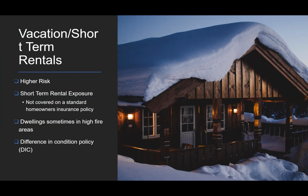And then next you have vacation and short-term rentals. Starting to see these more and more. So if people or your clients are buying homes in Big Bear, Lake Arrowhead, or a lot of these vacation spots, typically they're going to use it as a vacation home for some weekends, and then they may be renting it out through Airbnb or other similar channels, for the weekend, for the week, things like that.